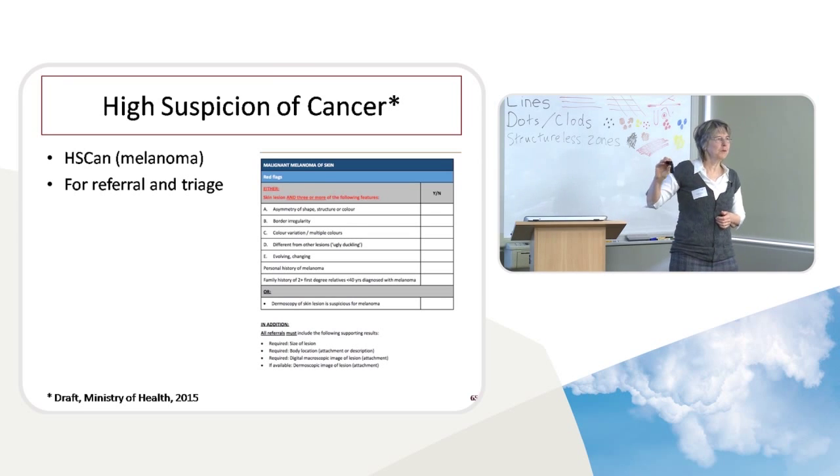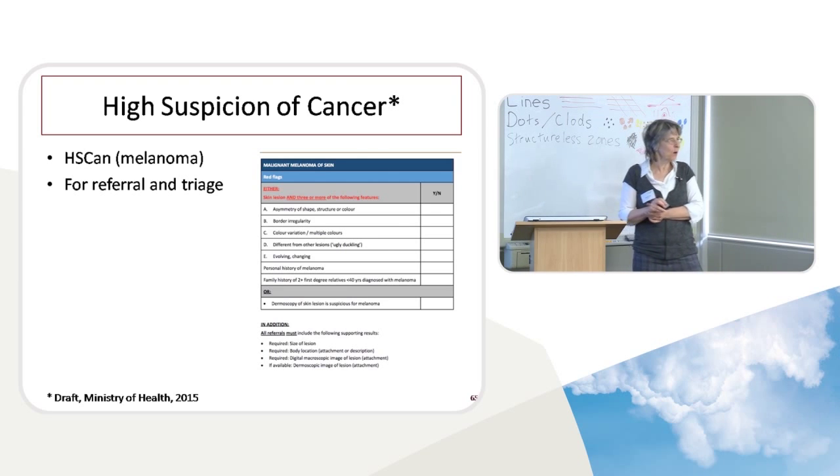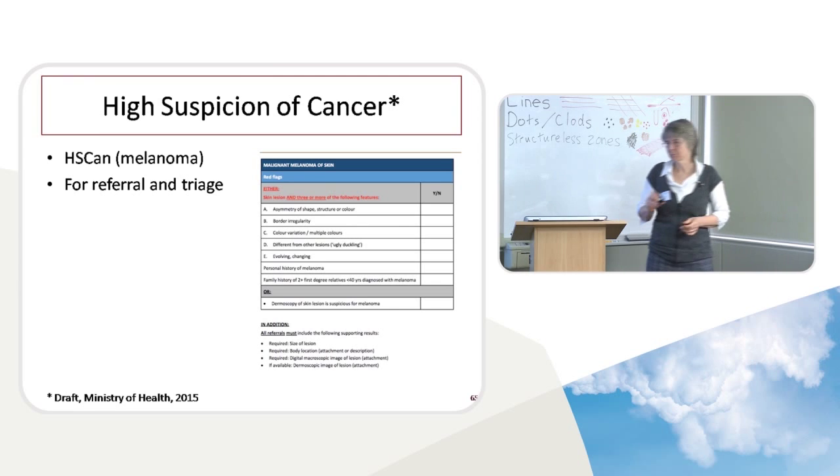So there's been a bit of fuss over the photographs, but actually they've required photographs in Auckland for some years, and that's working just fine. The photography quality is variable, but practice makes perfect. If you keep practicing taking photographs, sooner or later one of them will be in focus.